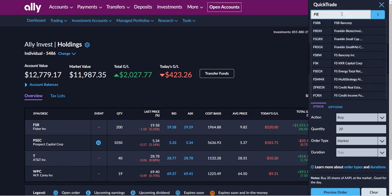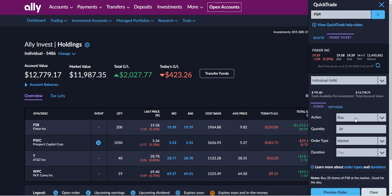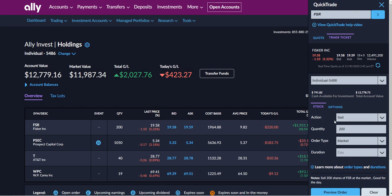So let's just say Fisker, for example. I will type in FSR and then it will go into the quick trade option. I have to change the action from buy to sell. But let's say you want it to be very simple. Come over here, click on this and click on trade. It still pulls up, but you don't have to do any extra work. Everything is already populated for you and it automatically goes to sell, with the quantity and the order type.